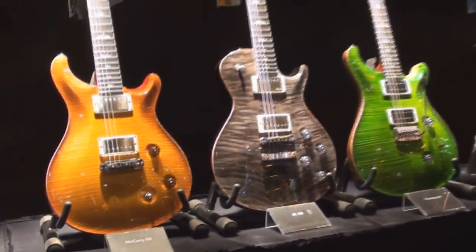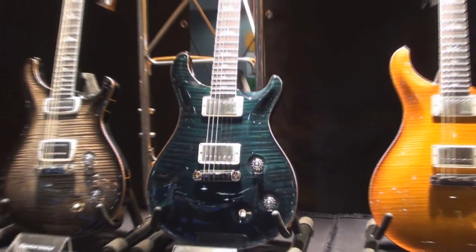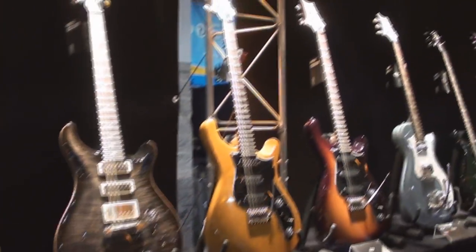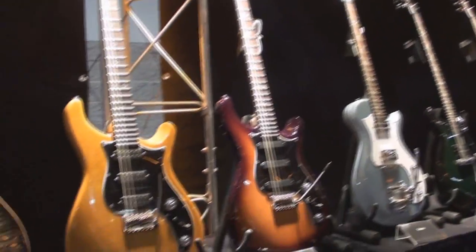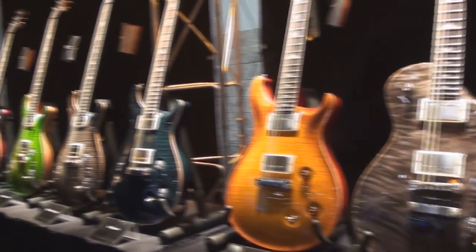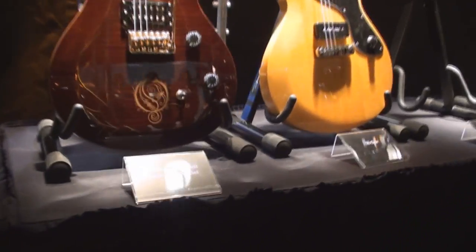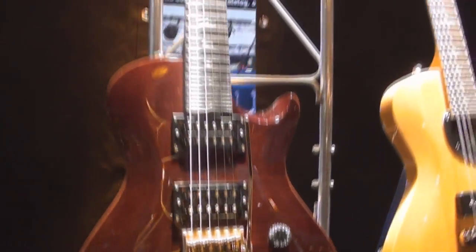Can't debate that Paul Reed Smith does make some very beautiful instruments. Some beautiful guitars, man. What's your favorite guy? I don't know what my favorite is. That one, and that one, and that one, and that one, and that one. That one? One of each. One of each. It's kind of cool. So which one looks like Jagger best?